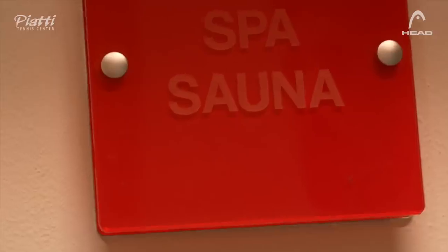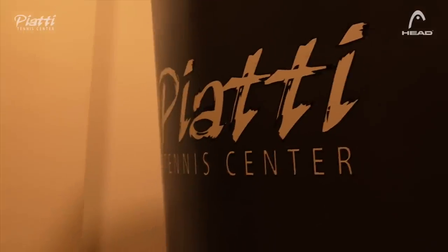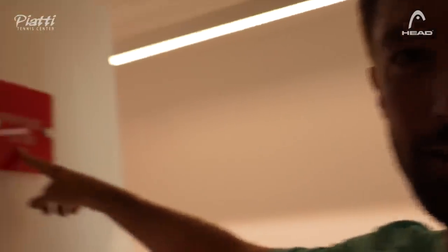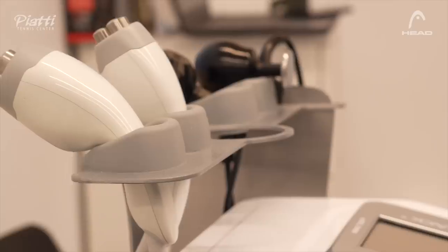Okay, so here's the gym where I'm gonna sweat pretty bad for the next 2 days. I can't wait. So here we have the sauna and the ice bath. Physio gym, my man. I'm gonna need the physio for the next 2 days. Different machines, and we'll check them later with the physio team.